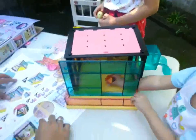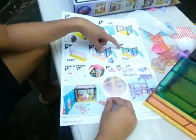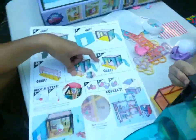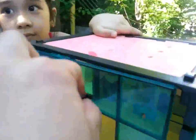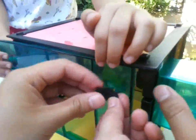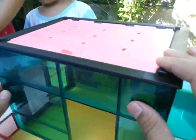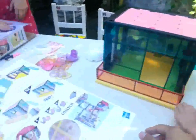Okay, wait, what else? LPS. Snap, snap. Mommy! What's that? Oh, put it here. It's just on the right. Let me see. Show it to Mommy. That's the logo. It's on that, like that. Mama, can I put it in? It says LPS. What does LPS mean? Little Pet Shop.